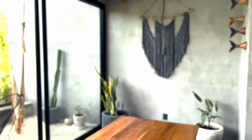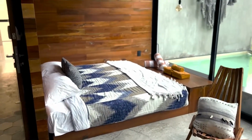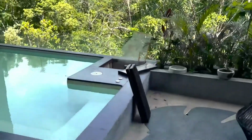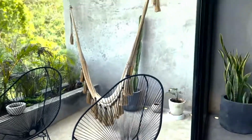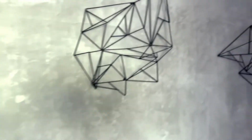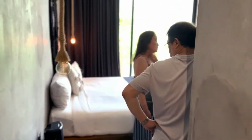So this is polished cement. Then he did on the walls, he wanted this tile to break off some of the polished cement, and then he wanted to go black. The unit is very dark. That's the style that he wanted. The people that stay here, this is what they're looking for.